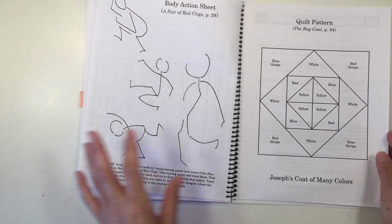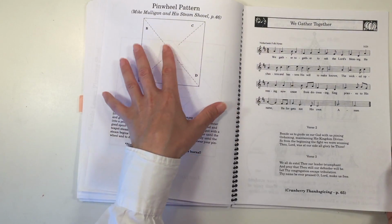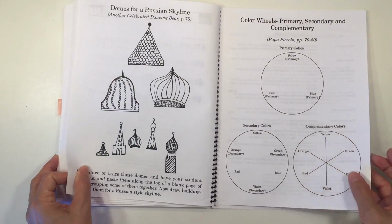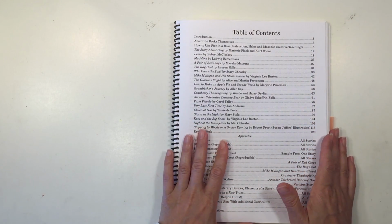Of course, there are some of these other projects that you can do. You can photocopy them, you can cut them out, you can assemble them. And this is really fantastic. It even has some songs at the back of the book. So overall, I think for $35, this curriculum is really a great value.